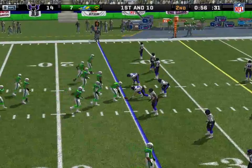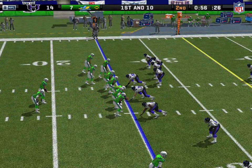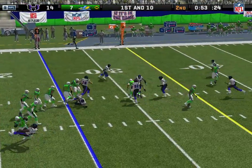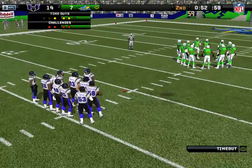First and 10. Going to the air on first down. Gets rid of it. Nothing. Donnie Abraham calls a timeout. Him dead at the 30-yard line.